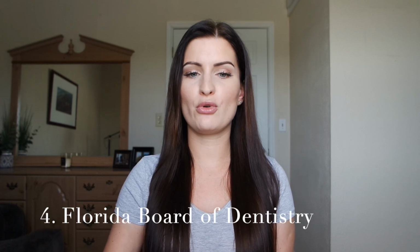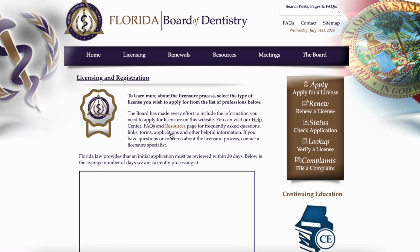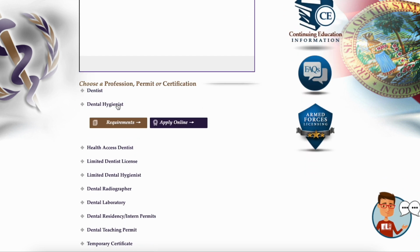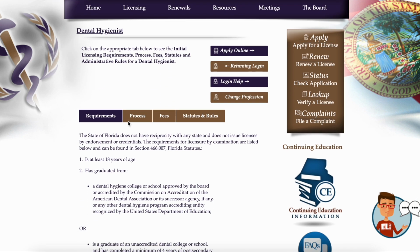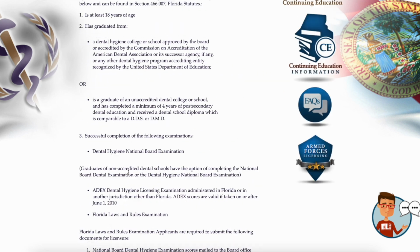So once your transcript is done and the ECE sends it to the Florida Health Department, which usually takes a couple of days, up to a week, you can go to the Florida Board of Dentistry, and we click on licensing. Then we scroll down and we select dental hygienists. We can obviously go through the requirements and see what they really want, but I'm already telling you about it so you don't have to read it. Obviously you can still read it, but you do what you want to do.